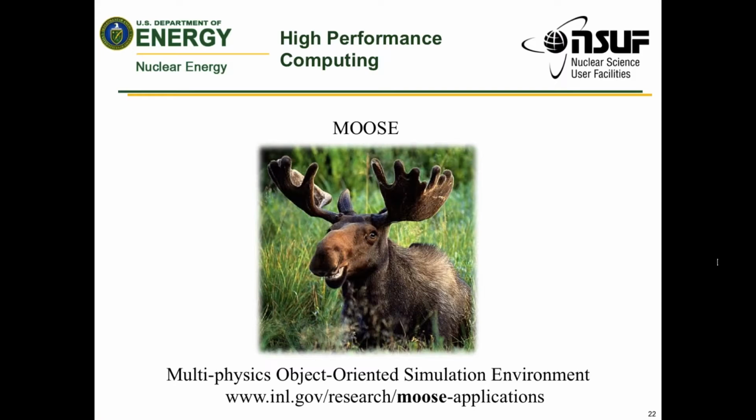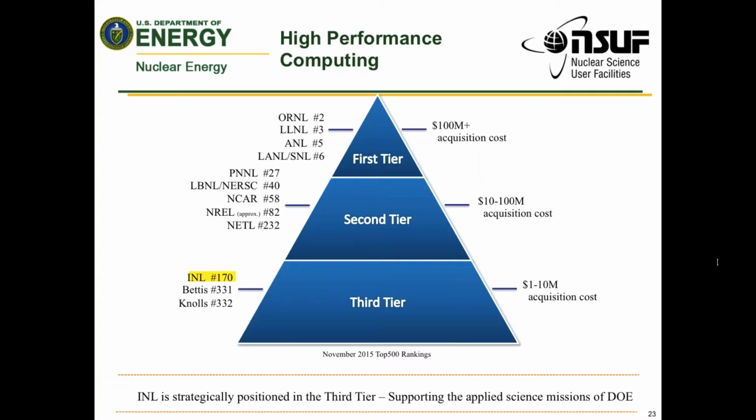Back to high performance computing. Dr. Kennedy mentioned the Multiphysics Object-Oriented Simulation Environment. There's a link right here on this slide, and we would encourage anyone interested in a computational and experimental project to visit that website if you're not familiar with all the various codes that are available on this platform. Some information about where our Falcon computer stands, currently ranked about 170 in the grand scheme of high performance computing.